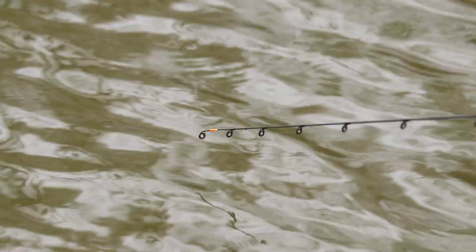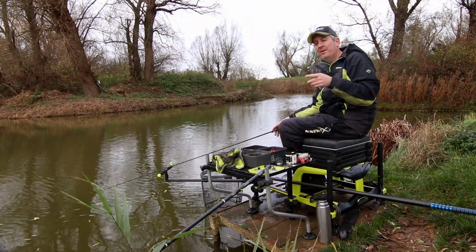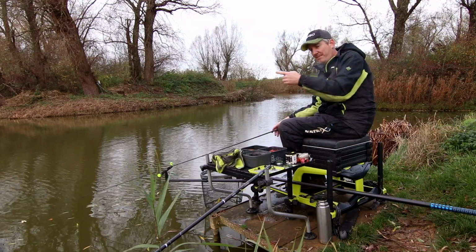The last thing you want is your bomb to move. Basically, it can pick up leaves, debris, anything on the bottom, with a nice light tip that'll absorb a lot of the movement of the liners. So that's moving rather than your bomb moving. So that's quite important.